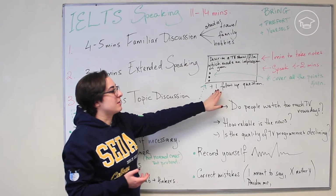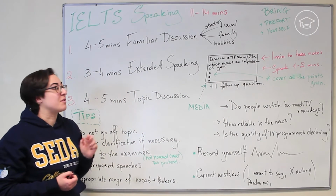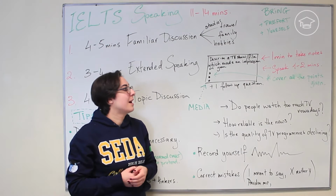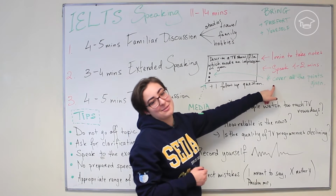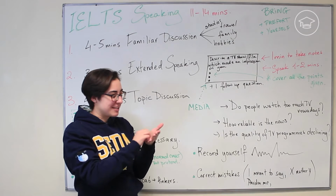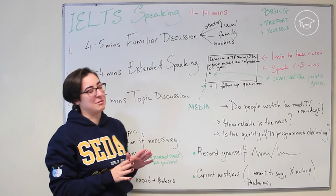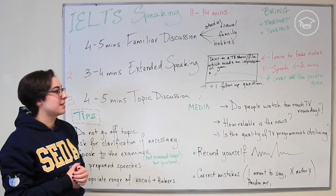Then they'll also ask you 1, maybe 2 follow-up questions. If they feel there's something you didn't cover, they're going to ask you a question. Now, the little point here says cover all the points given. A lot of students don't read it that carefully. They start taking notes and their mind runs away with them, and if you don't cover like 2 points, that will affect your score. So you need to answer the question that you're asked.